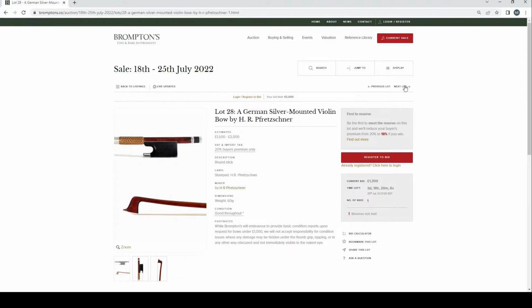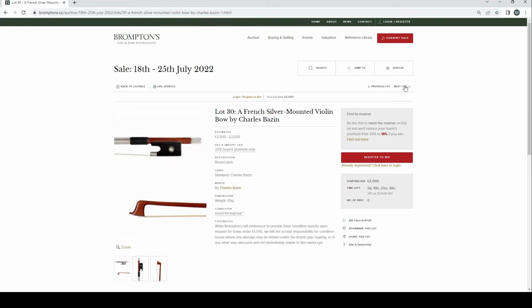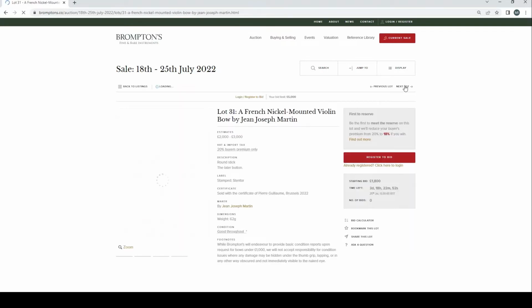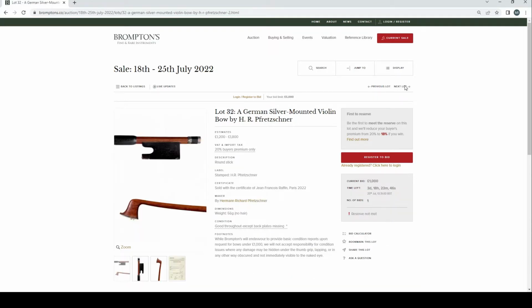German silver mounted violin bow by H.R. Frechner, 1,500 to 2,000. French nickel mounted violin bow, possibly Workshop of Malines, 4 to 6,000. A French silver mounted violin bow by Charles Bazar, 2.5 to 3.5. A French nickel mounted violin bow by Jean Joseph Martin, 2 to 3,000 with a Guillaume certificate. German silver mounted violin bow by H.R. Frechner, 1,200 to 1,800. It's got a Raffin certificate on that.